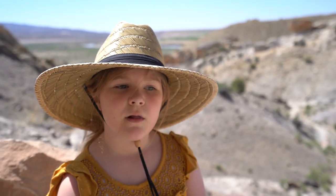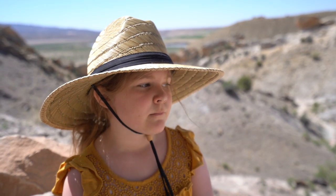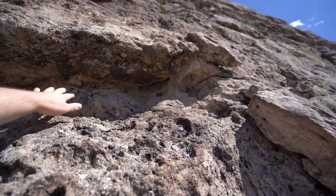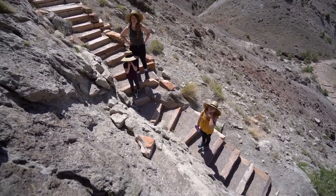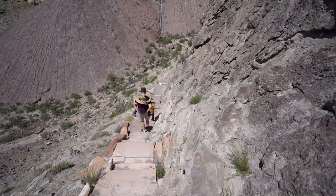So, we climbed all the way up here to see a bone in the rock on our hike. Was it worth it? Mm-hmm. Was it? Uh-huh. Are you sure? I mean, there's like a whole skeleton buried in here. That's just crazy. Girls, I bet if you went digging out here, you'd find dinosaur bones. I think so. Too bad it's not allowed. I know.